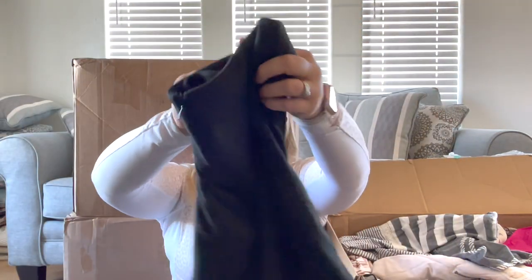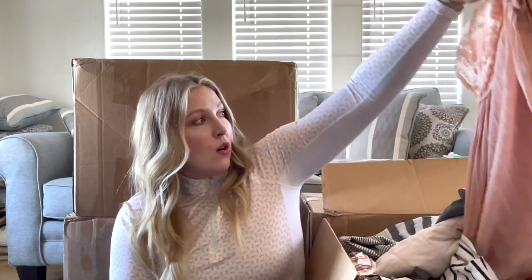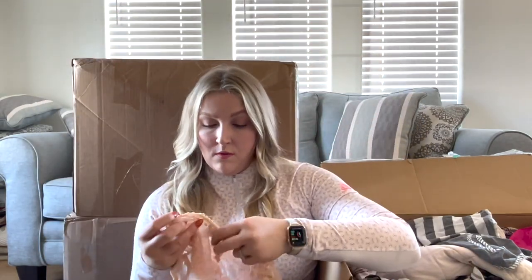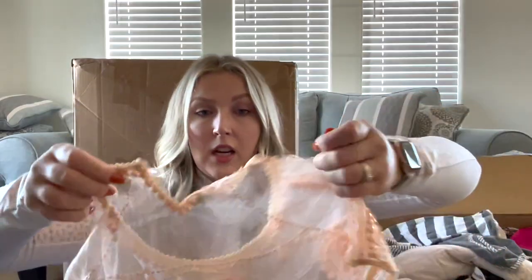Okay, next we have Loft. It is a size 2. Again, with the size 2s. Just a solid black pencil skirt. Work style. Oh, what is this? This is gorgeous. This is so fun. Did someone make this? No. There's a tag right there, but it's definitely not a popular brand or anything.